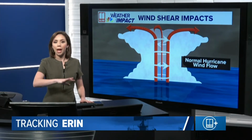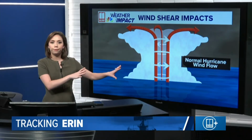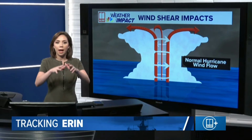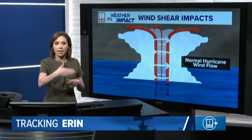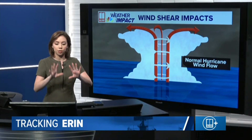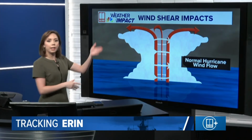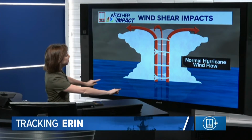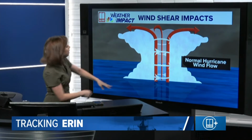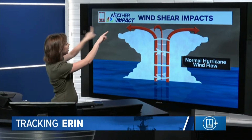And let me just show you how wind shear impacts tropical systems, okay? This is the normal flow of a hurricane. It's like if you had a cake that was actually a hurricane, you cut the cake in half, and you're looking at just half the cake, or you buy half of a cake from the grocery store. You're looking at the layers inside. Well, this is the layers inside of a hurricane. The winds are coming in at the bottom, they're going up. We like that nice symmetrical flow at the top, and then they go out.